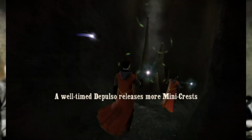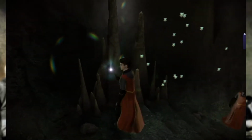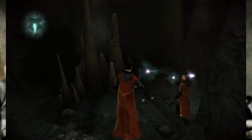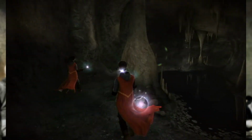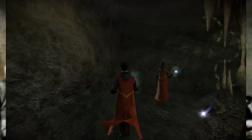I wonder if this was included in any of the movies. These parts, this little cave here. Yeah, I don't remember. I don't think there are that many scenes in the movies of actually going to the Quidditch pitch, except in Chamber of Secrets when the match got cancelled and they were kind of outside.